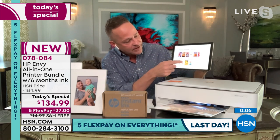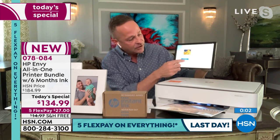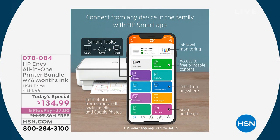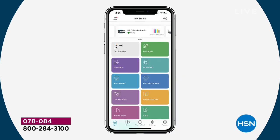This is the HP Printables app. I just wanted to show you how easy it is. If you want to print a card, if you want to do any sort of art project, you can hop into the HP Printables app. There are dozens to choose from. It'll pull it up for you. Go right over here to print. And this is literally printing a card for you in a matter of seconds. We're showing you the HP Printables app right now. That's actually the HP Smart app, excuse me. You can go into Printables from there.